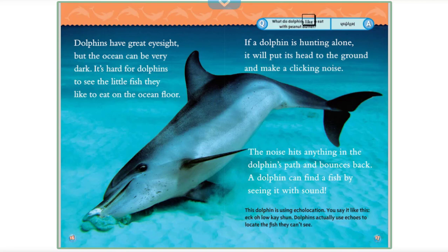What do dolphins like to eat with peanut butter? Jellyfish.